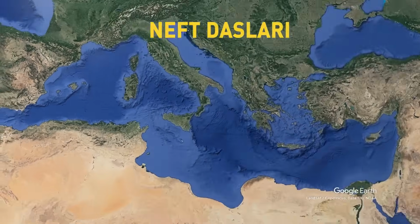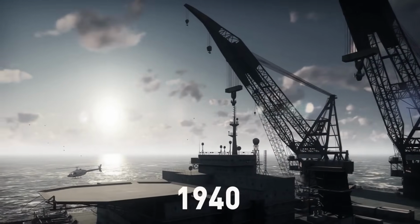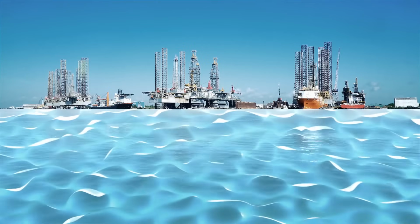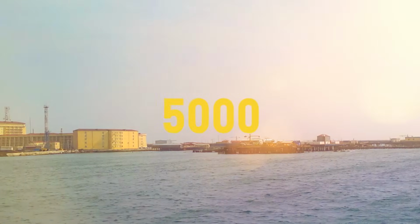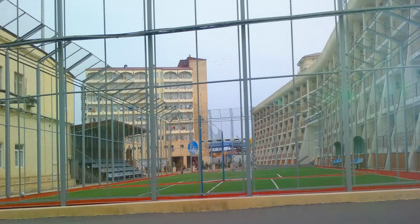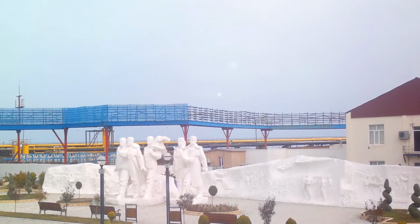Neft Dashleri in Azerbaijan was built as an oil platform in 1940, directly in the Caspian Sea. Once they discovered rich oil deposits, it started growing and is now made up of a network of platforms with around 5,000 people working and living here. The town has apartments, bridges, a library, a community center, and even a movie theater.